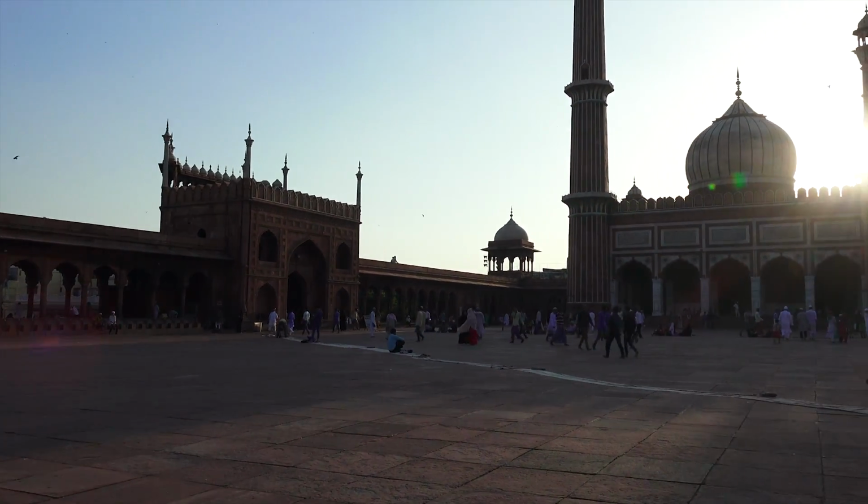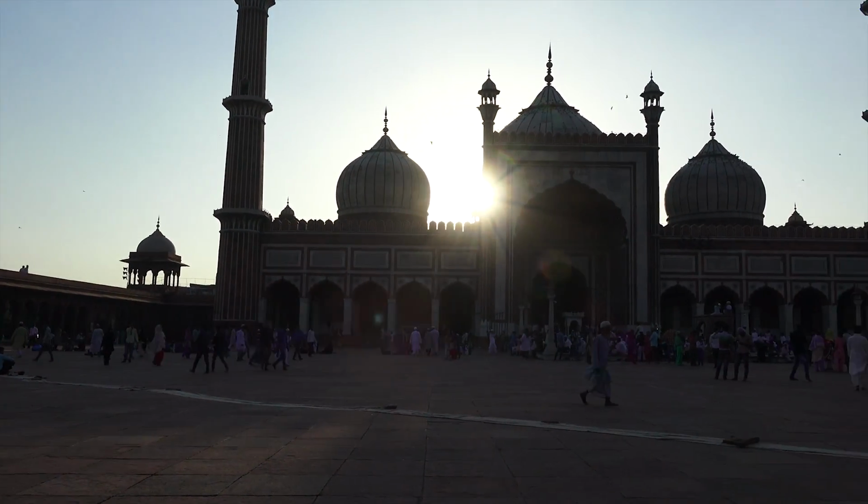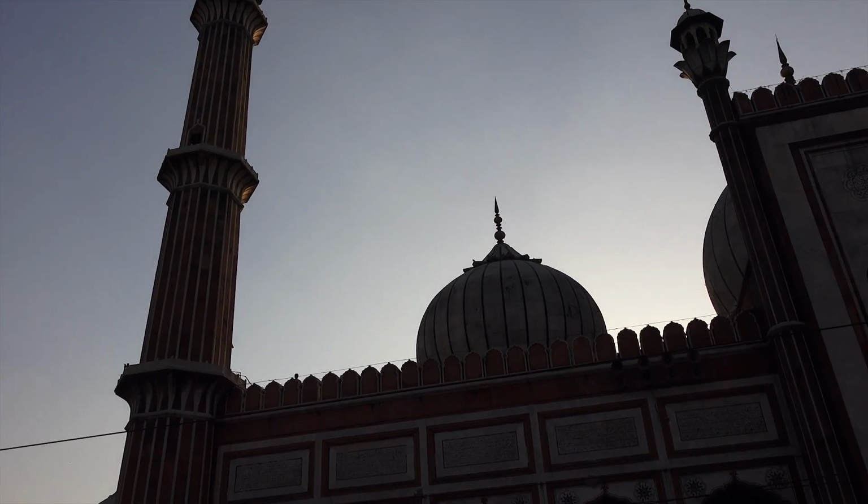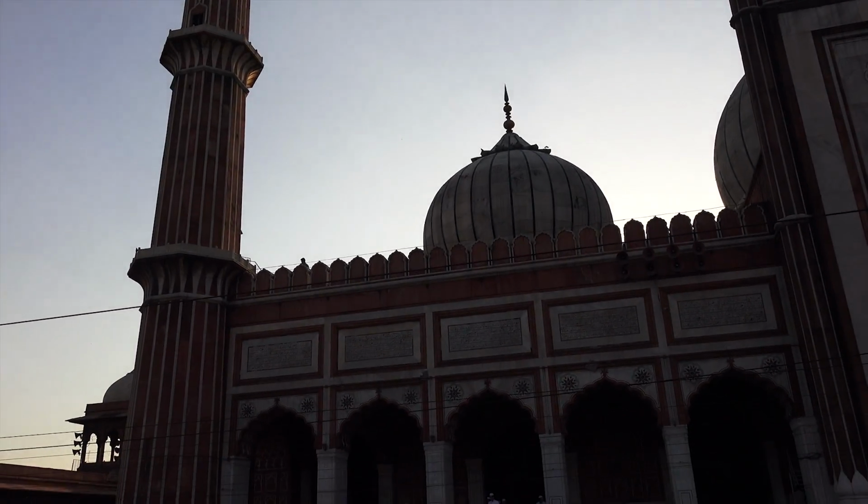This is Jama Masjid, the largest mosque in India. Emperor Shah Jahan commissioned it in 1644 after commissioning the Taj Mahal and the Red Fort.